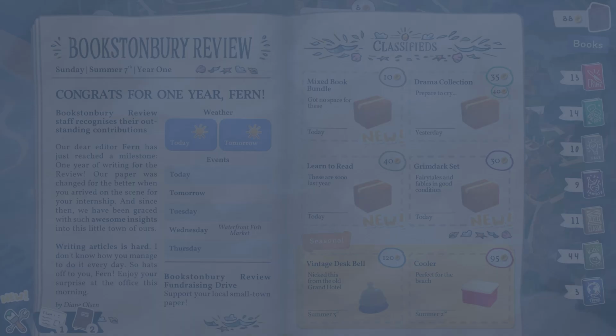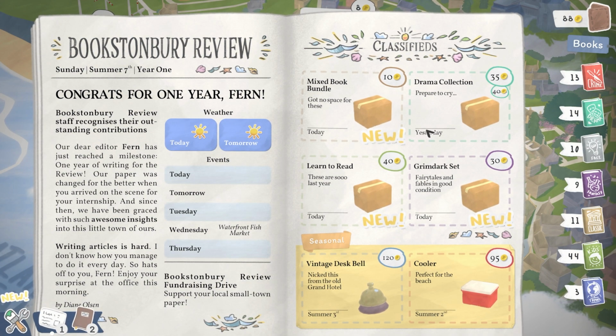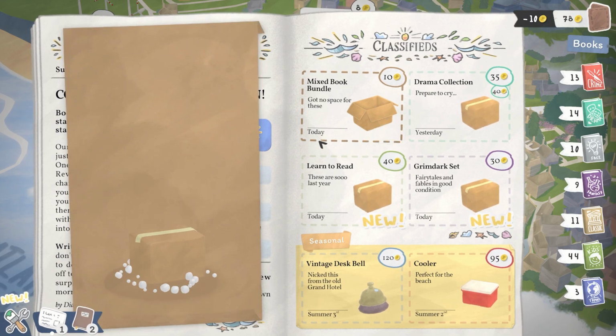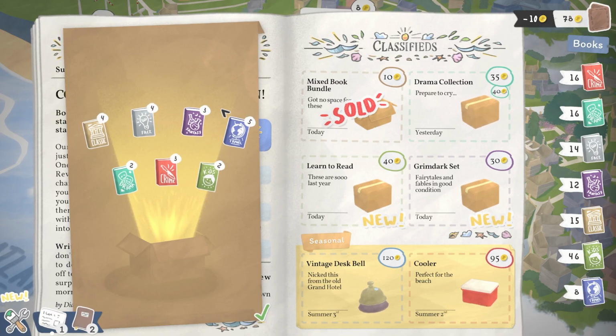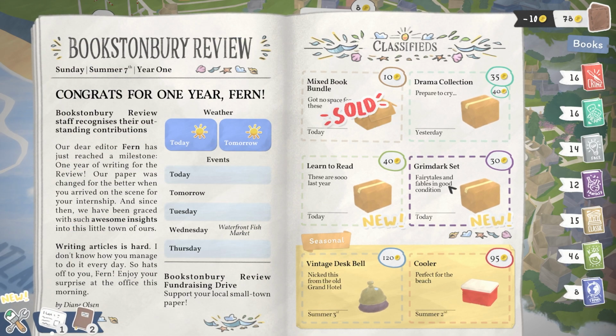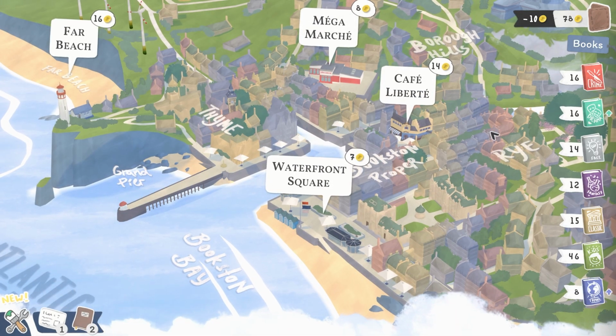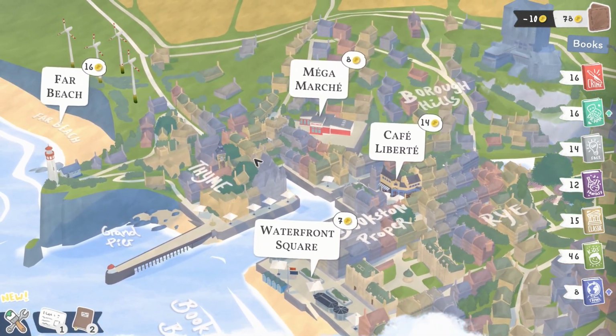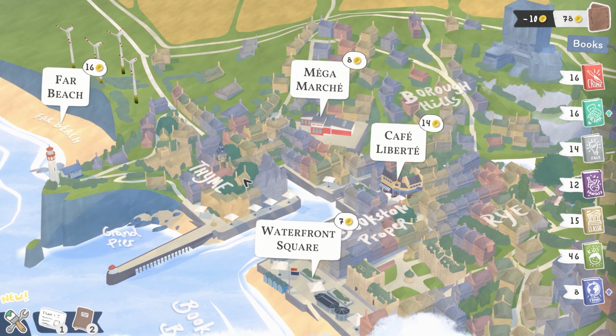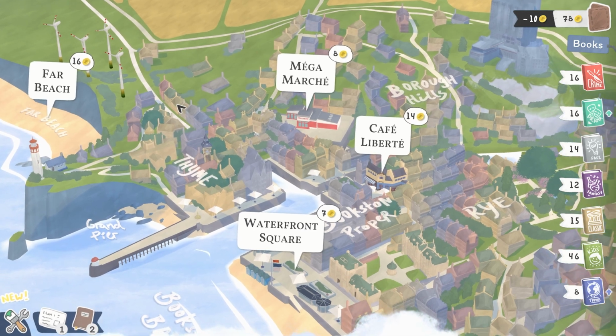So we're going to end our episode here. There's a mixed book bundle there I'm going to pick up for a tenner. Nice, just a nice little mix. We're building up the travel stocks again, which is good. We've got a Grimm, dark fairy tales and fables in good condition, drama collection, and again kids books. So nothing really for us. But we have now unlocked the Mega Marché, Far Beach, Cafe Liberté. I guess the weekly market just pops up from time to time. You can't just go there on a normal day.